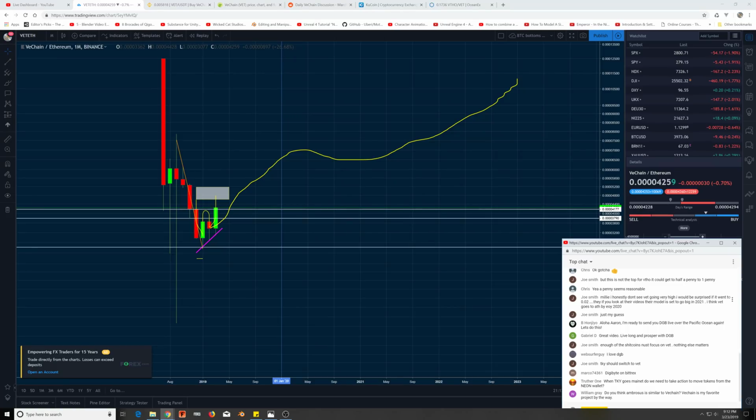2020 is an important year as far as VET goes. I was just reading this comment by Joe. And what do they have in 2020? Remember the announcement from Docomo, 5G?